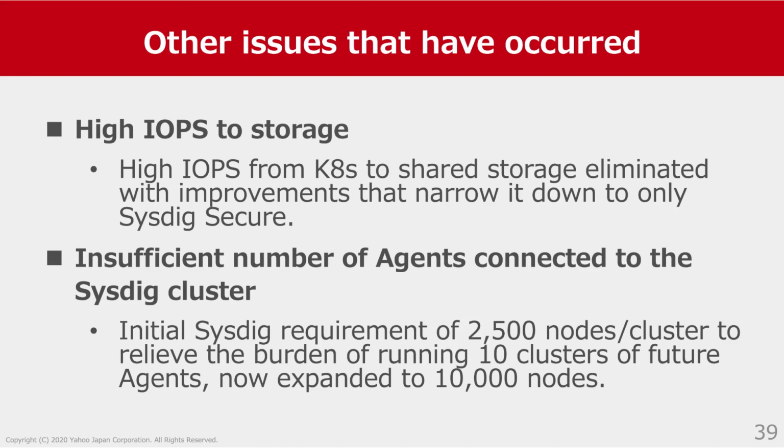Therefore, we asked Sysdig to increase the number of Sysdig agents that could be managed per Sysdig backend cluster. As a result, we were able to achieve 10,000 Sysdig agents per Sysdig backend cluster. It's a simplified explanation, but we were actually able to achieve this result after much discussion with Sysdig. We figured that with this, we would be able to deploy to the production environment with peace of mind.